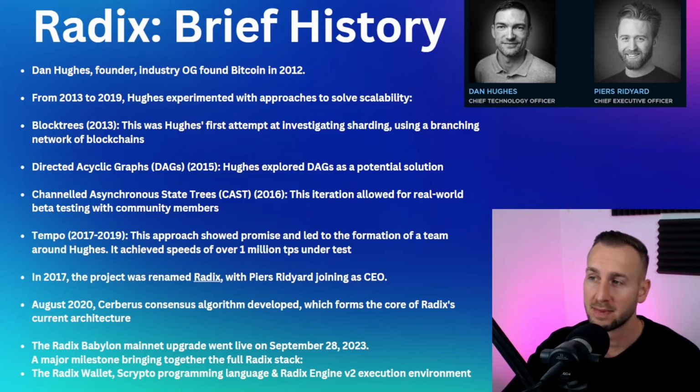So let's start off here with a bit of a brief history around Radix. You can see on screen here the people who are most forward-facing within this blockchain architecture are, of course, Dan Hughes, who was the founder of Radix, and Piers Ridyard, the CEO. Both of these guys have been on the Blockmates podcast, so do check out some of the conversations that have been had with not only Grant, but Jerry more recently as well. Super interesting stuff. What they've built and the time that this has taken speaks to the quality of work being produced on this chain. So a bit of a walk down memory lane here.